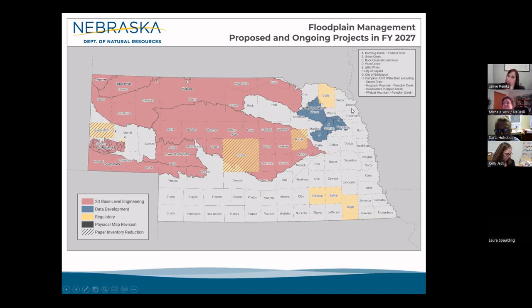And then the data development that we're adding for in-house staff is North Fork Elkhorn, and then the upper piece of the Lower Elkhorn. We split the Lower Elkhorn up because there are a lot of levees in that watershed, and we know that the levees are going to be a little different in how they are handled in 2D modeling. And I'm not sure that FEMA has even sorted out exactly what that's going to look like. So we wanted to give those communities a lot of time to plan ahead what they needed to do, and so that we could better engage with those levied communities so that we can help them walk through what needs to happen and when.